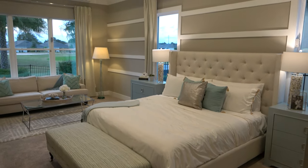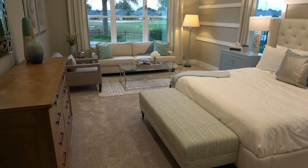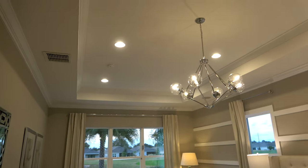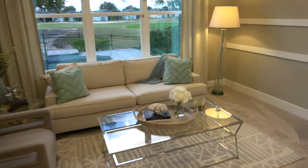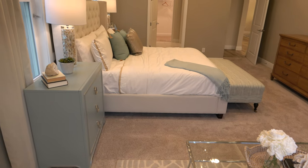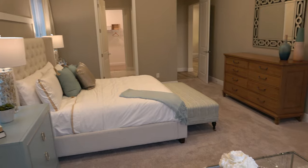But this is a large, massive bedroom. And you could see how big this thing is by the fact that they have a couch in here. If you could stick a couch in your bedroom, you know you have a big bedroom. I'm gonna go walk to the opposite end here. This is nice.